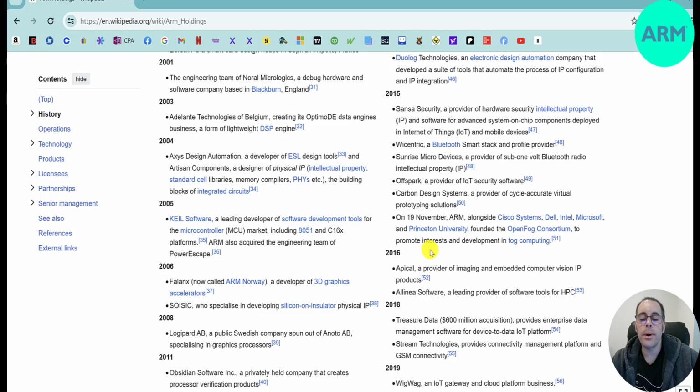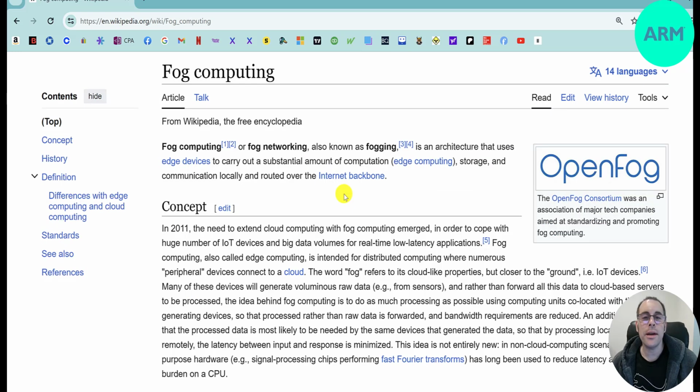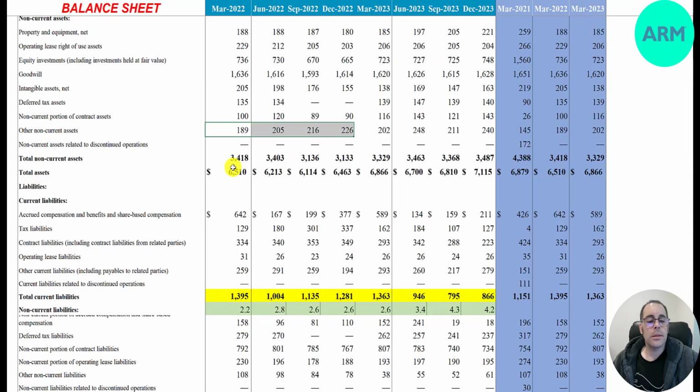And that was to promote interests and development in fog computing. You may be thinking to yourself, what the hell is fog computing? It is an architecture that uses edge devices to carry out a substantial amount of computation, storage, and communication locally and routed over the internet backbone. You may be like me and you're still not sure what fog computing is. So their total assets go from 6.5 billion to 7.1 billion.